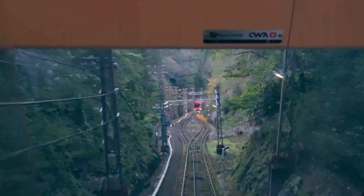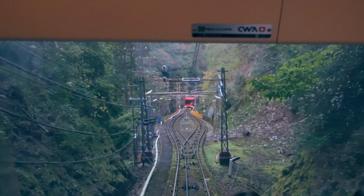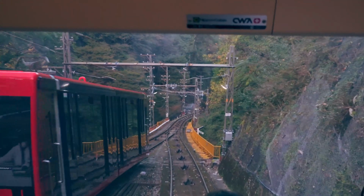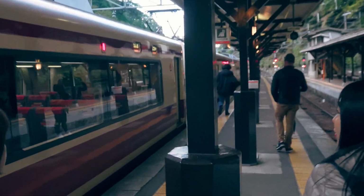As it started to get dark, we took the bus back to the cable car to head back down to the station, where we then took the train roughly 2 hours back into Osaka.